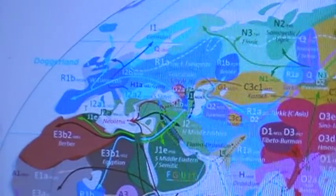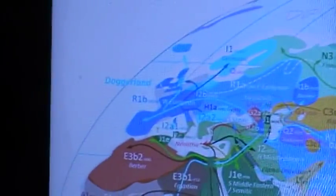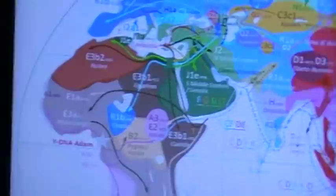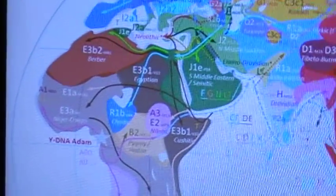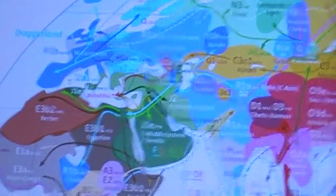And you see the R1B, which is the latest. You've also got R1A in there as well. It's getting a bit funny. Now you see there's some R1B there. There's some R1B there. There's some R1B there. And also there, that blue colour. It's got the arrows going from Africa to that blue spot there. And to there. And also there.